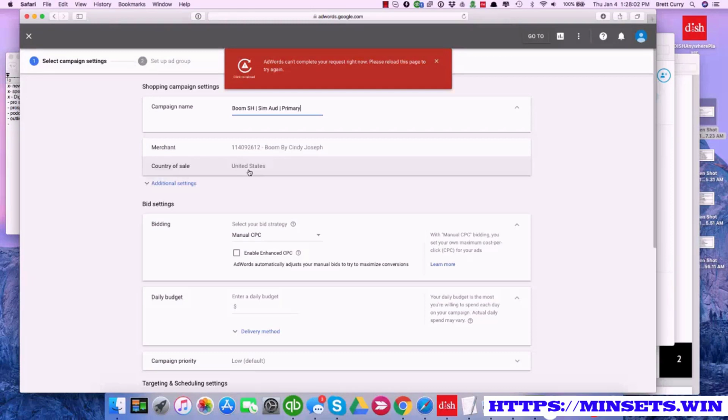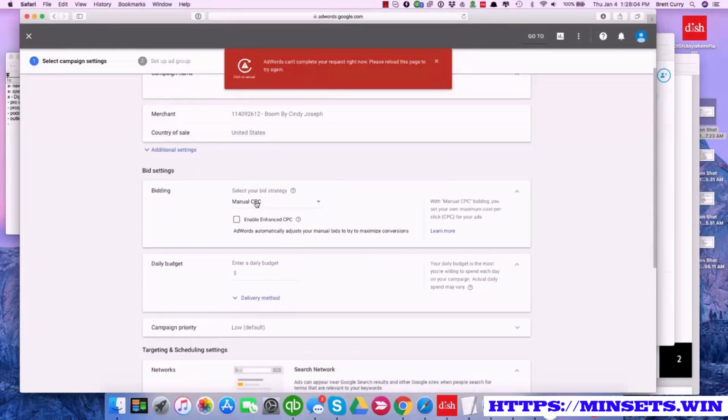Our country of sale is indeed United States. We are going to go with manual CPC, and we're going to enable enhanced CPC. For those who don't know, with enhanced CPC you're giving Google the opportunity to bid up or bid down based on whether they think someone is likely to convert.